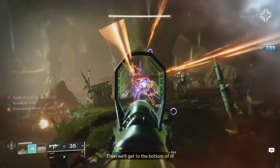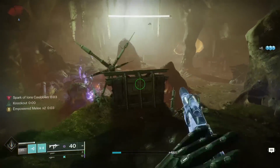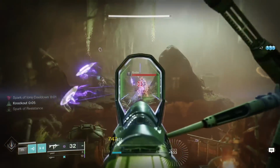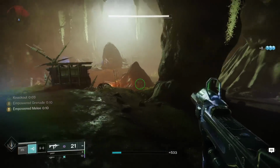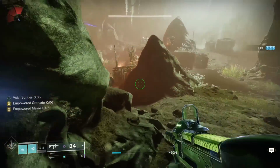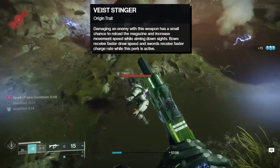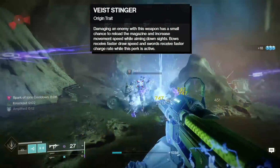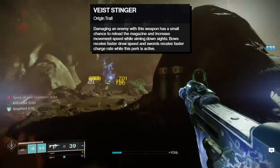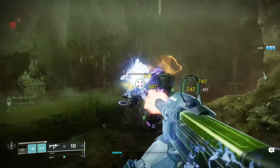All right, first weapon on our list today, Funnelweb. Funnelweb makes the cut for multiple reasons, but mainly that it's good in both PvE and PvP. On the PvE side, Funnelweb does a great job of ripping through enemies at close to mid-range. It's got the oh-so-clutch origin trait that really is difficult for other PvE weapons to touch, Vice Stinger. Every time you deal damage with Funnelweb, you have a chance to reload the mag. Huge, especially when one of your permanent enemies in PvE is needing to reload.